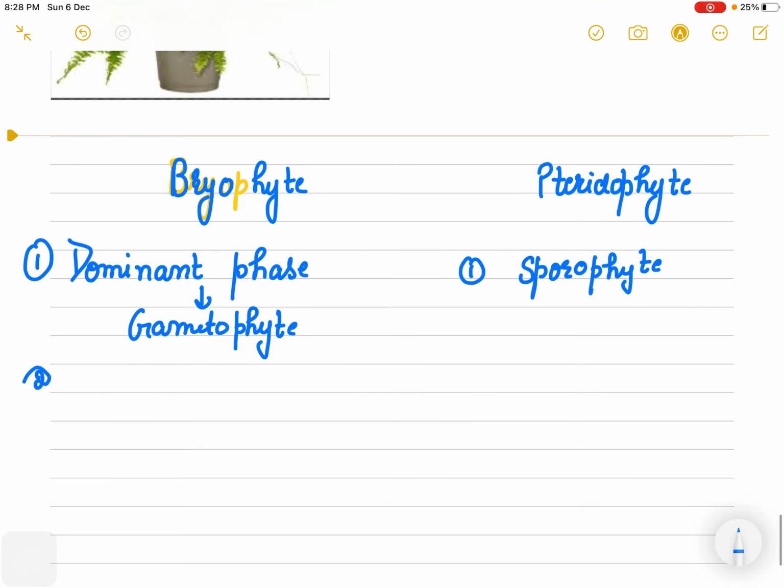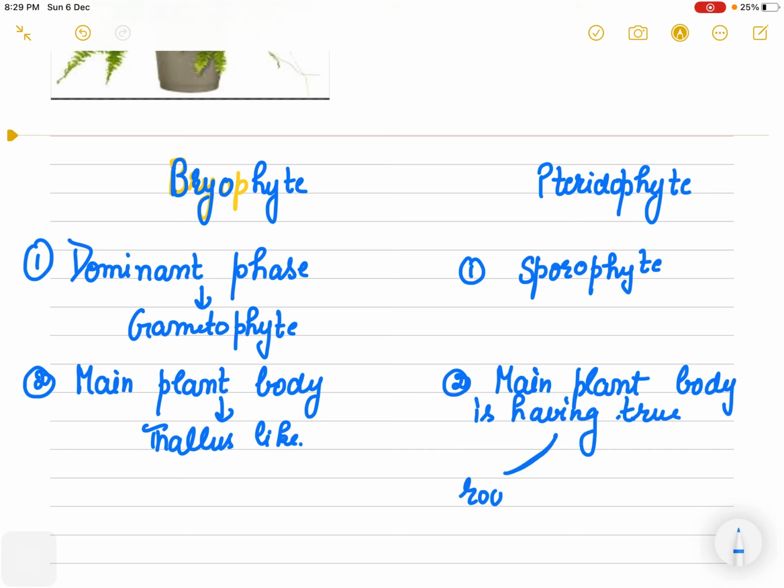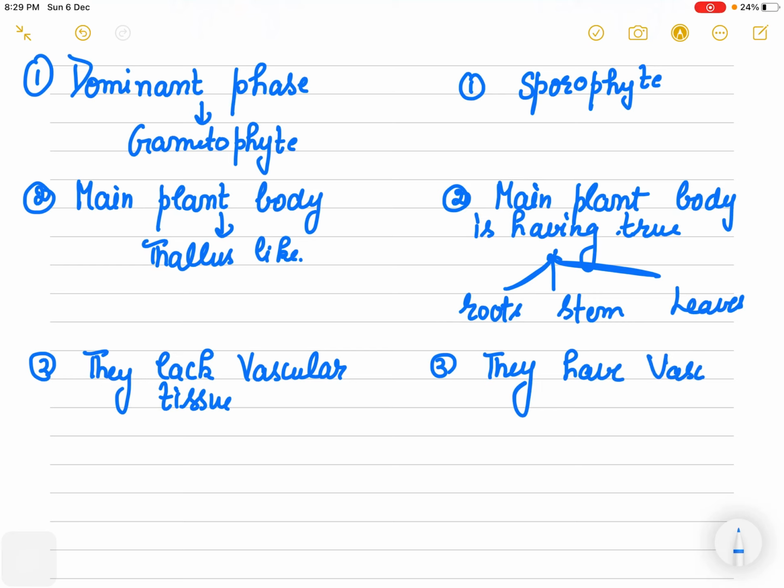The main plant body is thallus-like. Main plant body, how does it look? It is thallus-like. What about the sporophyte? The main plant body, your sporophyte, is differentiated into true roots, stem and leaves, right? That is the second difference. Third, what do they lack? They lack vascular tissue, right? They have vascular tissues, which is your xylem and phloem, right?